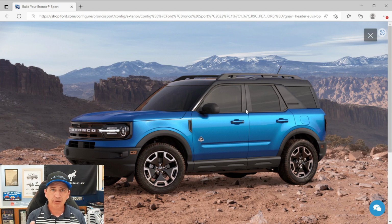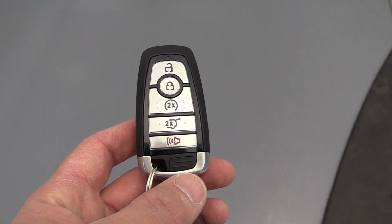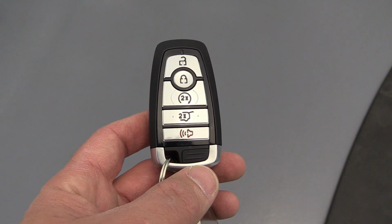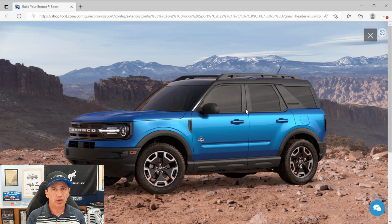Your remote key will be a kind of a hidden key, so that the key actually goes in the end of it. That's where it's located, so if you ever need a dead battery or whatever, you just pull that out and you can start it. Unlock, lock with that key, and you get remote start as part of the Outer Banks trim. So remote start is going to come standard equipment on this as well.